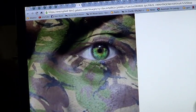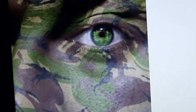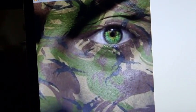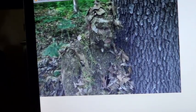So this guy did pretty good on his face. I mean, he put a lot of time in. You can tell the detail where his face is very blended into dark, lights, greens. Again, if he's in a green urban area, or not urban area, jungle type environment, he's going to blend in good. That wouldn't blend in good if he was standing next to a gray building or brown building. So camouflage, again, is your environment.